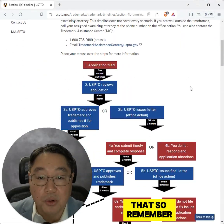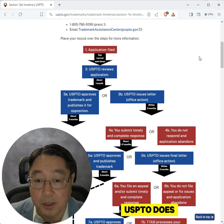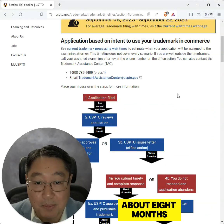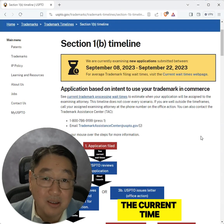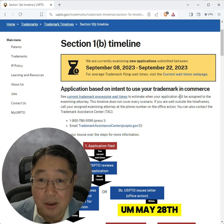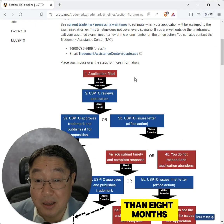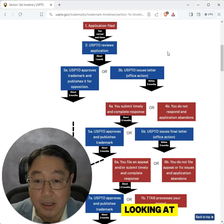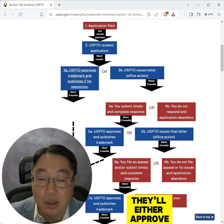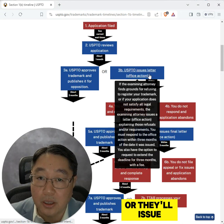Let's start with that. So remember, everything in red is what you do. Everything in blue is what the USPTO does. So you file your application. They're going to tell you it's going to take about 8 months right now. So here is the current time frame. They're reviewing things from last September. Right now, it's May 28th. So it's a little bit less than 8 months. This is the current wait time that we're looking at here. USPTO will review the application, and then they'll take one of two actions. They'll either approve the trademark application and publish it for opposition, or they'll issue an office action.